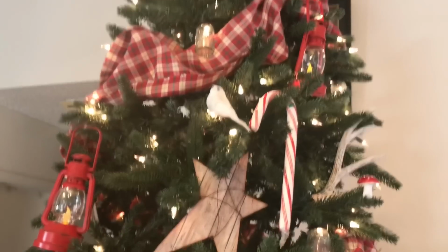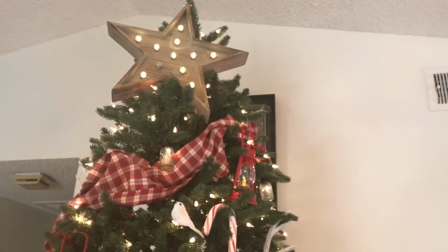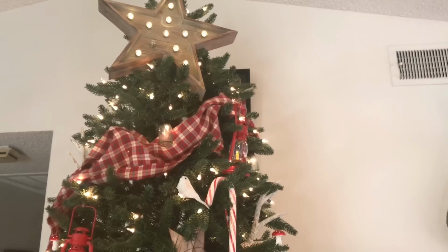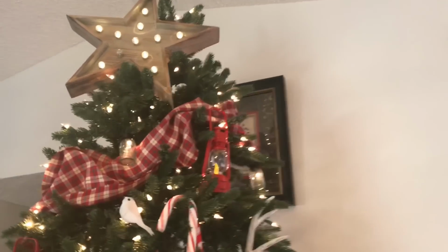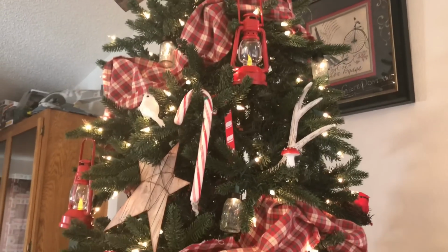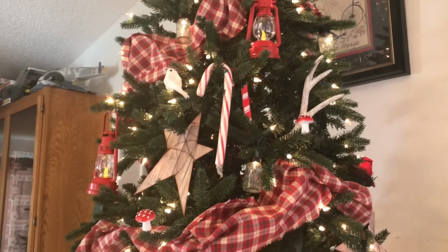There's a horrible background. This is the top of our tree. We use the same one as last year. This year I wanted it to be easy. That is just a wooden starred light. And here you can see all of the nerd stuff in the back.